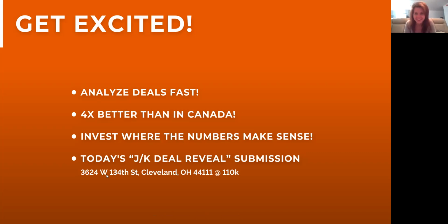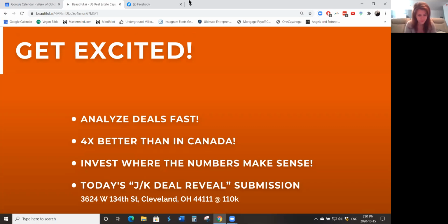This is a single family home, and the asking price is 110,000. So you might be looking at this and say, "Wow, that's a really low price." Well, let's take a look. 3624 West 134th. Let's start the timer right now and see if this is a deal or not a deal according to JK standards. So, allons-y.